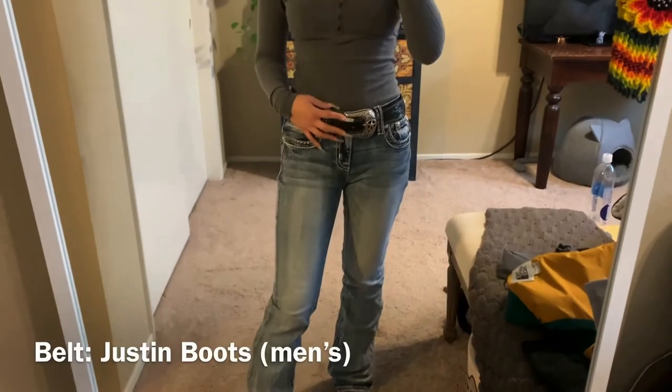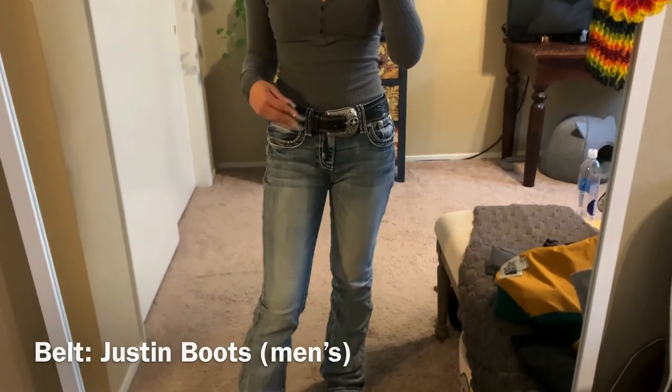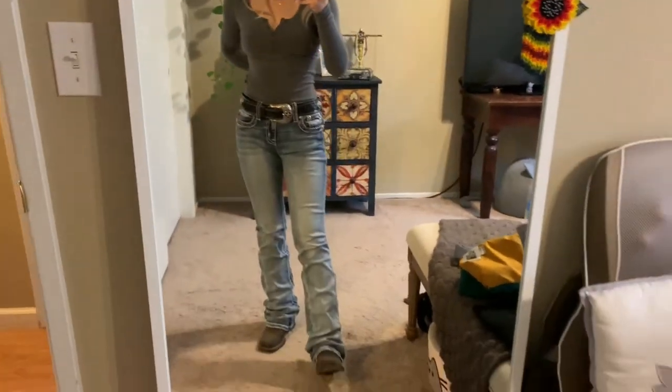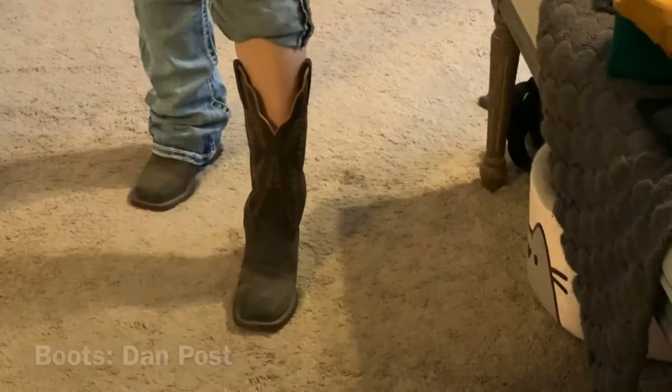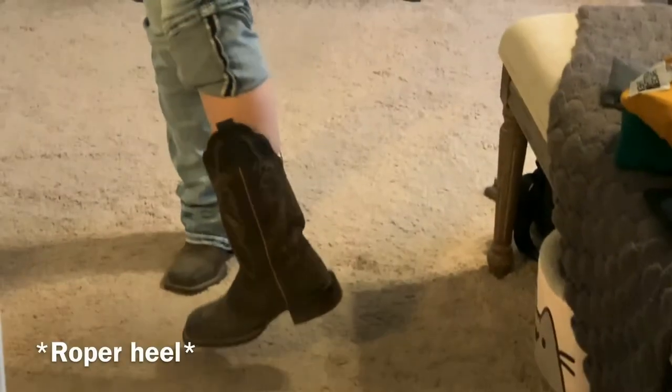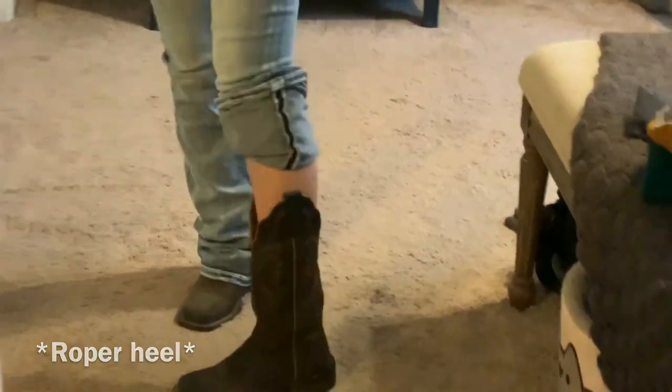And then the belt is from Justin. It is actually a men's belt, but I like the quality better than they have for the women, so I got that. And these are Dan Post boots with the roper heel, so it catches the jean stack in the back.